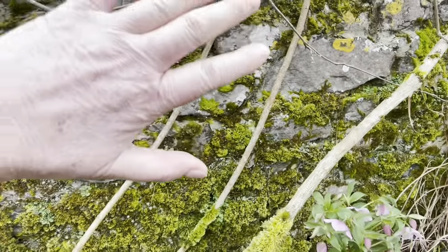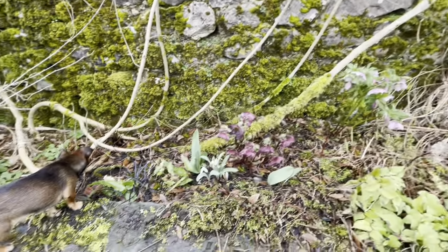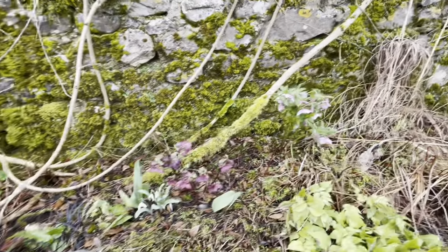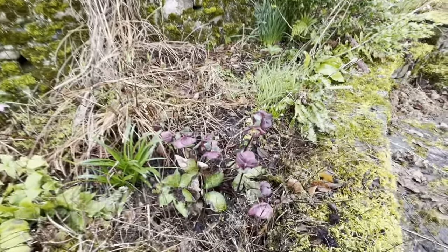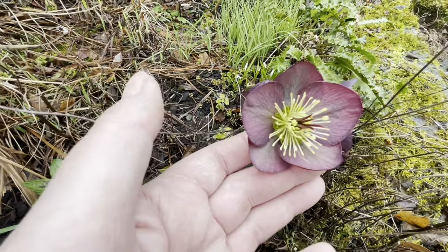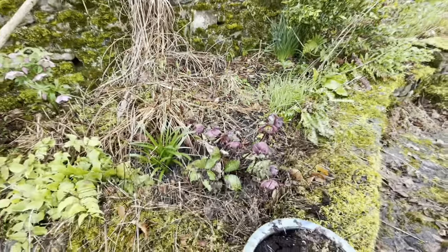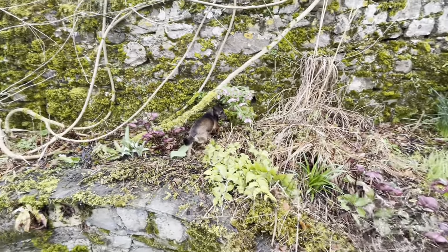This is the southern wall of the garden, and it's facing north. So these hellebores are all in shade, except for maybe a smidgen of sun. Look at this, isn't this a gorgeous one? Look at that. They might get a little bit of sun in, oh goodness me.